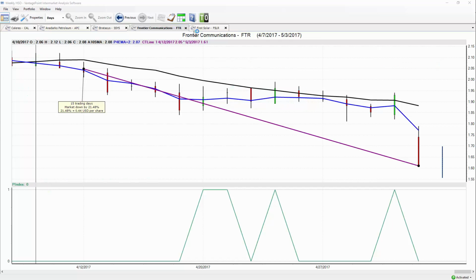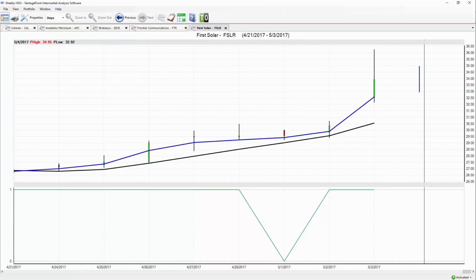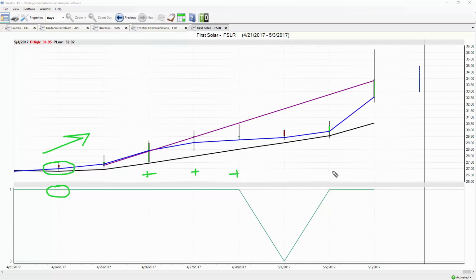And last but not least, let's take a look at First Solar. A really nice stock here, and as simple as it can get. Blue line over black line, neural index strongly up at a 1, saying the time to get into this stock is all the way back here on April 25th, it looks like. So you get in on April 25th. Each day you're getting those updates that say, look out for that strength in the market. We've got this trend in an uptrend, so go ahead and hold on to your position.